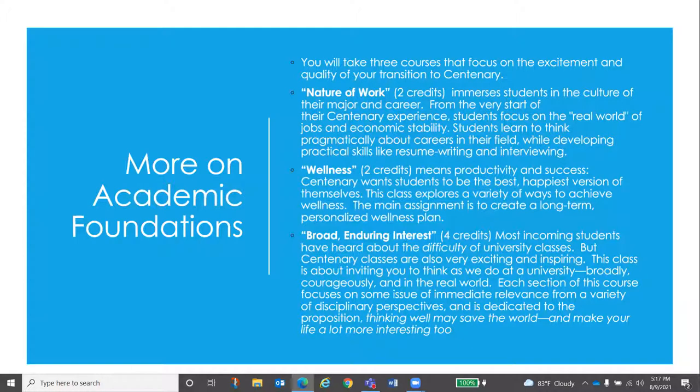So we've split it into 3 classes. Now, 2 of them are only 2 credits, so it's like 2 half classes. But still, 3 classes that really make sure that we cover everything here. So nature of work, basically, we want to make sure that from the time you start, like day one, you're thinking, how am I gonna walk across that stage in 4 years into a great job, right? Centenary students, they don't have to become baristas unless they really want to be when they graduate. We're getting you ready for a meaningful career in your field. And part of that is, like I said, starting to think about that from the start.